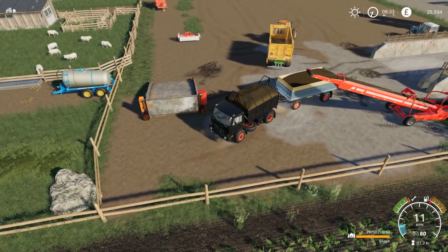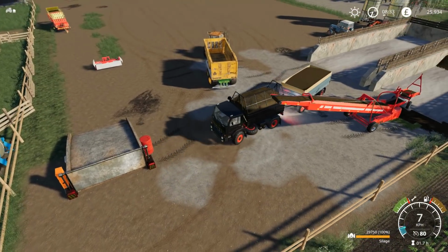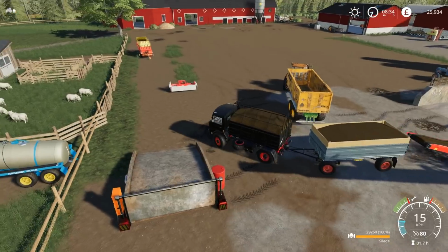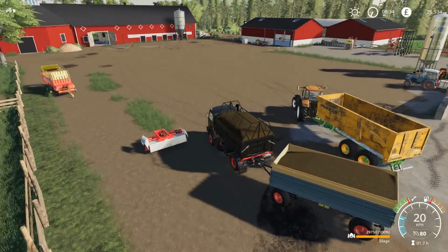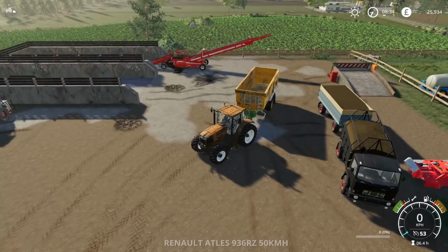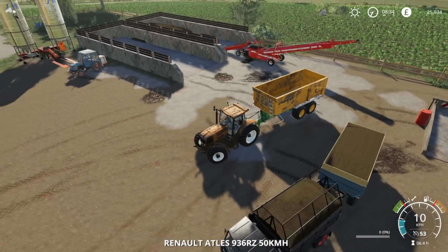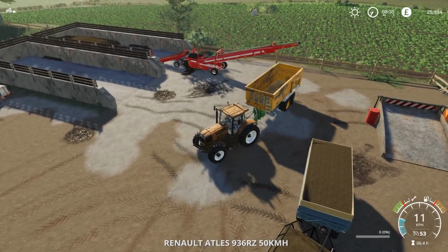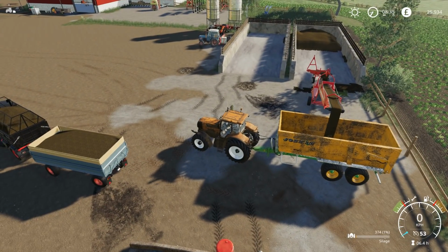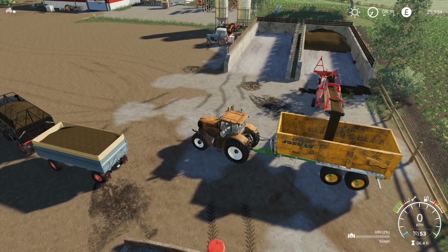Ow, I've just jackknifed. I never said I was good. I'm useless in driving these things. Right. Okay, so yeah, that's quite a chunk of the silage pit which we're taking each time. Which is a good thing. I'm really wanting to just get it done. Get it all sold very quickly. That conveyor belt might have to move, although it does seem to be doing a very good job at taking it from there.